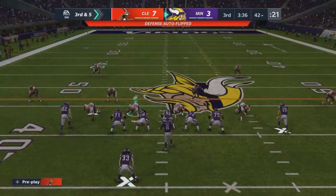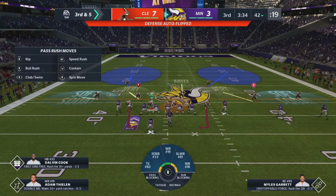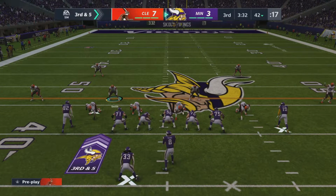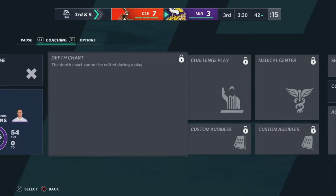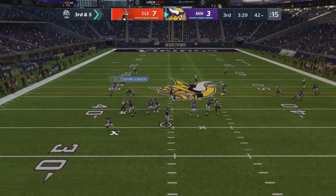Now that's a mountain of a man that just made that stop, isn't it? But he's more than that. This guy's nimble and quick. More than a space eater. He's made a great play there.